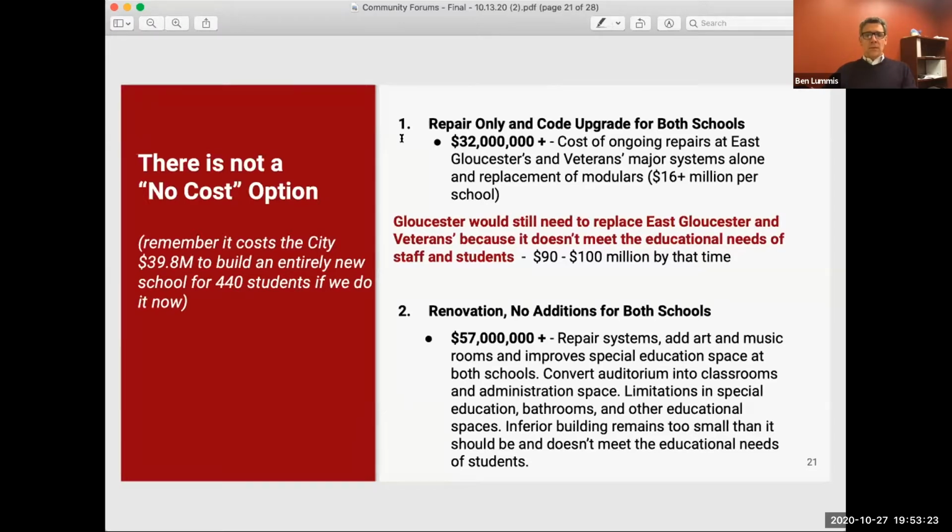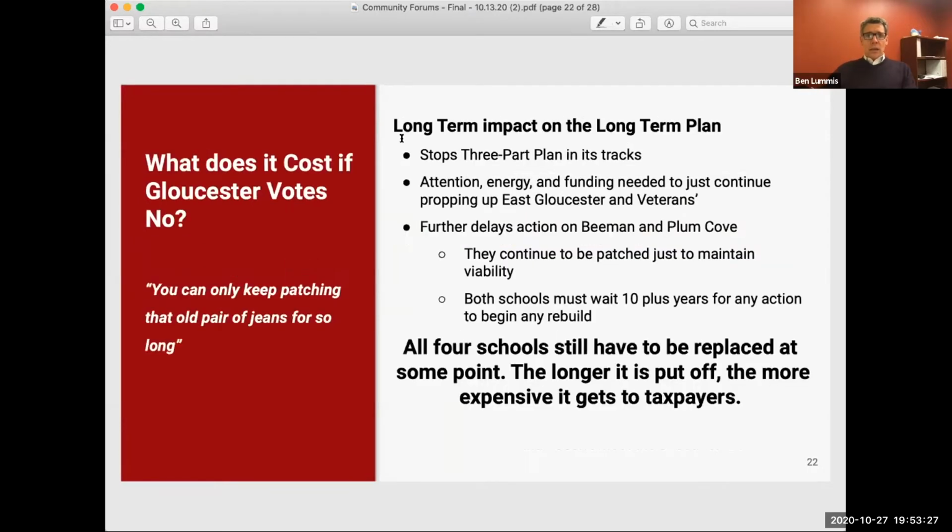So that's what happens if we go no. Then also, if Gloucester votes no, there's a long-term impact on the long-term plan. It stops the 3-part plan in its tracks. It further delays any action at Beaman and Plum Cove. We have to continue to keep up, maintain, prop up 4 very old schools. And the longer all this work is put off, the more expensive it gets to taxpayers.